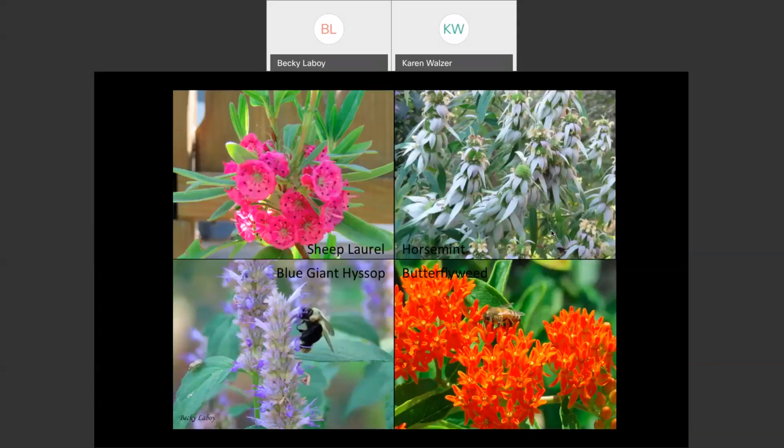So unless you're planting in an area with consistently moist or wet soil, selecting drought-tolerant plants will greatly improve your chances of a successful garden. Of these plants, sheep laurel, horse mint, blue giant hyssop, and butterfly weed are all also deer resistant. Deer resistant plants typically contain secondary plant compounds, which are chemicals that plants use to deter browse by herbivores or insects, but some may also be poisonous to humans. So please also consider plant toxicity when selecting plants for your garden.